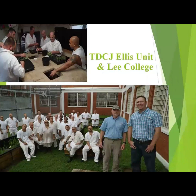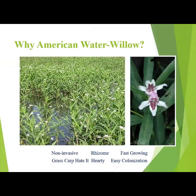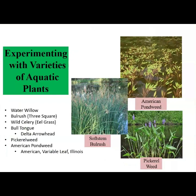The plants are mostly grown at the Texas Correctional Facility, the Ellis unit. Our Texas Master Naturalists, Scott Ball and Scooter Riley, are pictured there. They have a program where they work with the inmates who are growing these water willows. So our volunteers will go pick them up, get them to the planting sites, and then the high school students come and have a planting day. So it's this huge collaboration. There are a few things about why they are water willows, and there are some other plants that get planted as well. It's mostly American water willows that are being propagated. High schools are now propagating water willows also. So not only are the inmates growing them, there are propagation tanks at several of the area high schools.